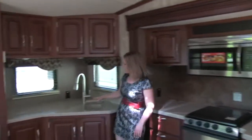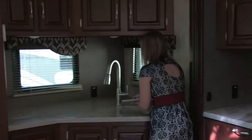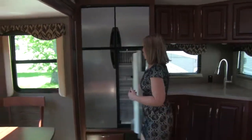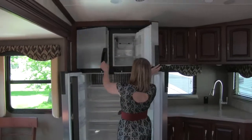Over here in the corner, same thing as the other ones. You've got the sink there with the covers. It's a two-sided sink. More storage down below and above. Then this one, you get a nice large two-door refrigerator and freezer.